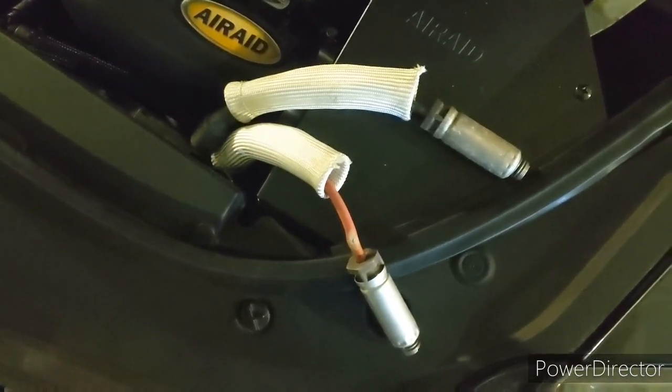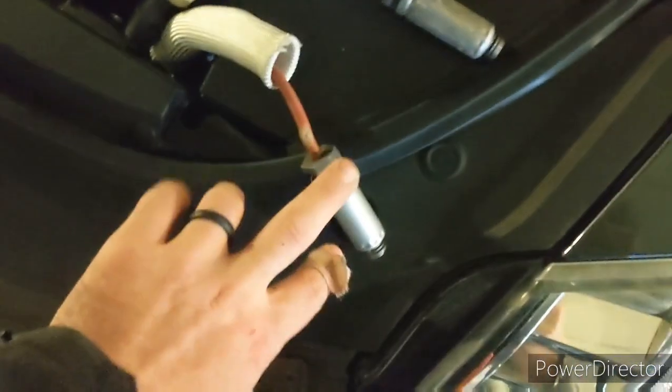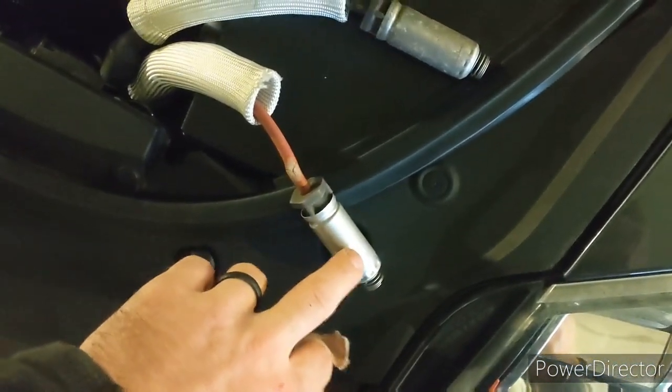that are gonna keep this thing from exploding when the headers are in there. I think we're probably gonna have to do a 90-degree angle. Pay no attention to my finger. 90-degree angle on the spark plug side with the straight or the 45 on the other side. So we'll see what we can find.